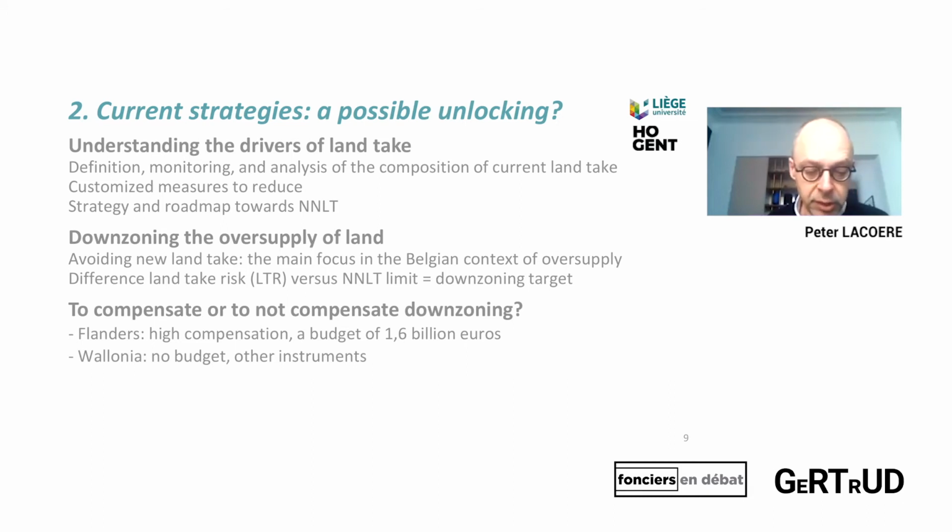And as already mentioned by Jean-Marie, compensation comes with it, according to the Belgian legislation. And should we compensate, how much, and so on. And there are some remarkable differences evolving between both regions. Whereas Flanders, with its regional right-wing government, foresees a high compensation for landowners in order to get their support for the no-net land take policy.